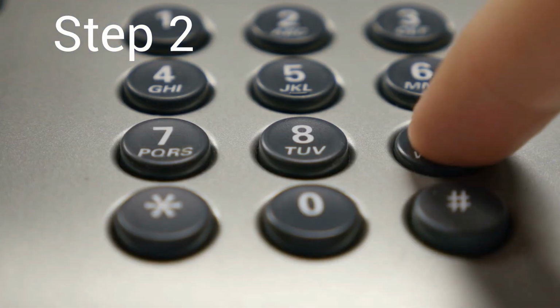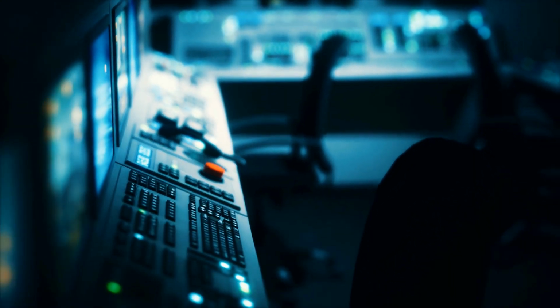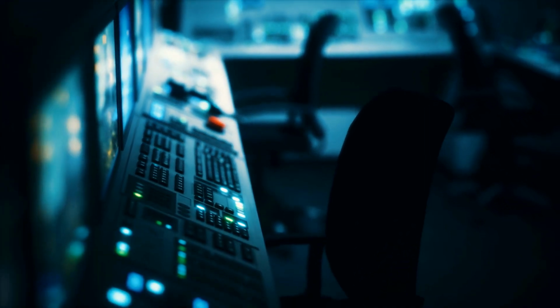Step 2. Call 911 immediately or ask someone who is with you to do the same. The 911 Emergency Center has computerized instructions for giving CPR should you lose your cool in this process.